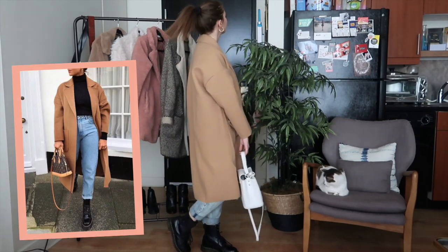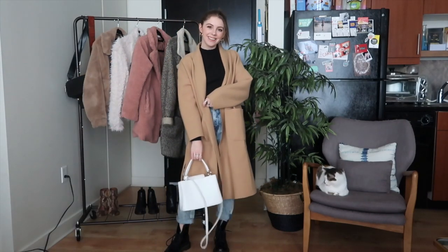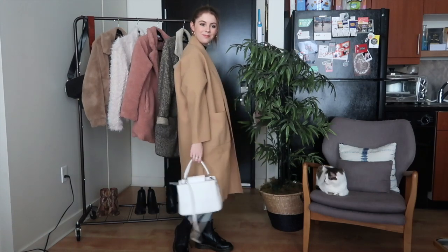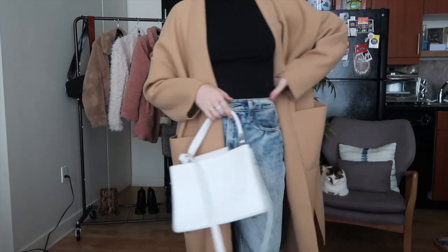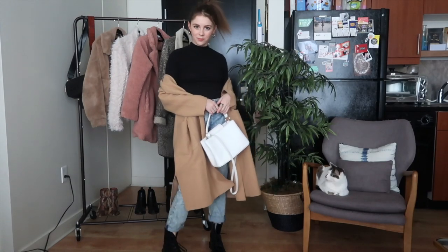Okay, here is the comparison between the original and mine. I actually think I sort of nailed this. Obviously the bag's a little different, but I feel like you get the exact same vibe from this outfit that you did from the other one. And it's honestly one of my favorite outfits in this video. I think it's really cute.